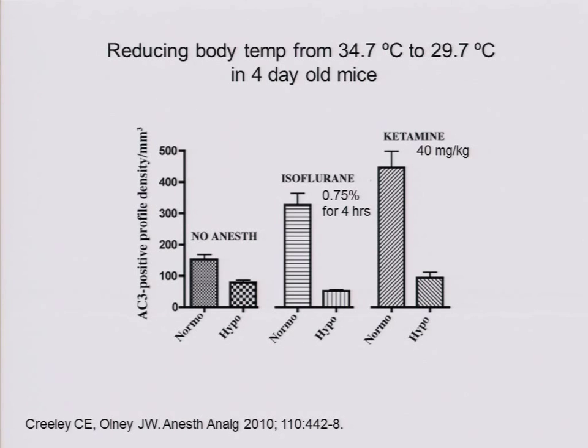And what John Onley's group demonstrated was that reducing the body temperature in 4-day-old mice by 5 degrees, from 34.7 to 29.7, actually significantly prevented activated caspase-3 in the brains of animals receiving 0.75 of isoflurane for 4 hours or ketamine 40 milligrams per kilo. And this is a profound protective response.